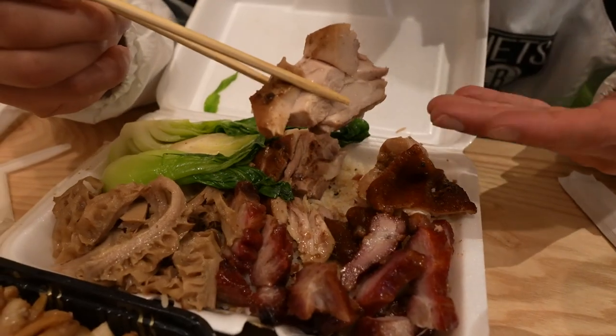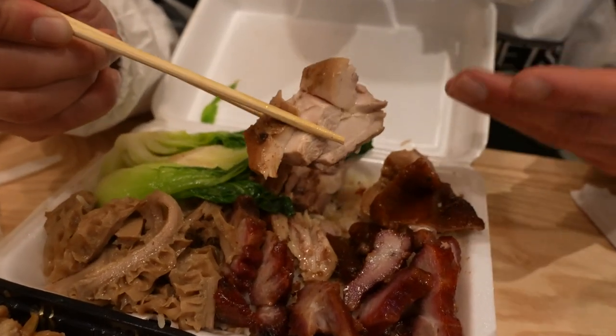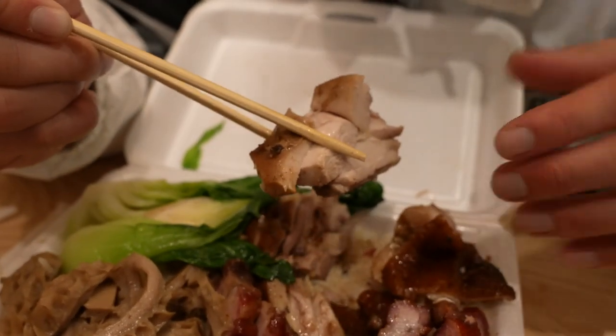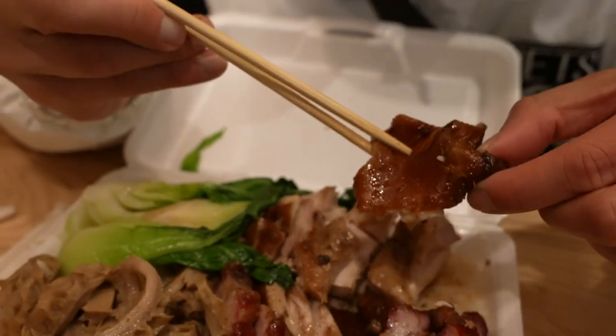Yo, Hong Kong Eatery, perfect ratio, glazed skin, meat on the inside, just enough fat. Here I have the roast chicken, aka the siu gai. This is different than the soy sauce chicken, obviously, that's more boiled in soy sauce. This is actually roasted, as you can tell by the skin.